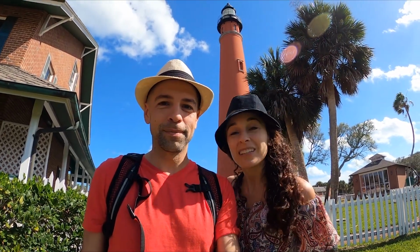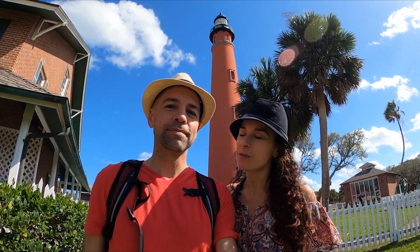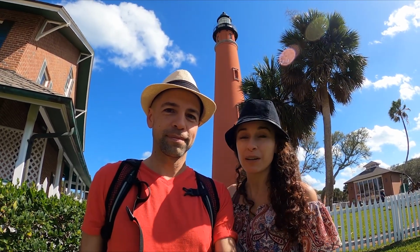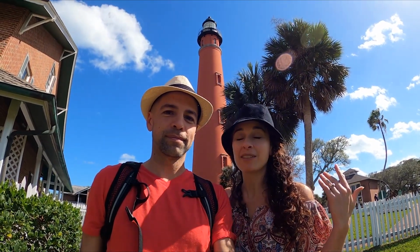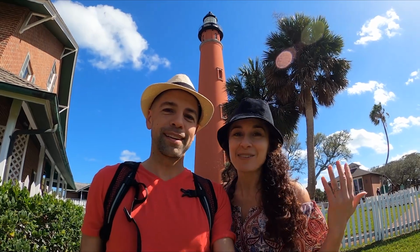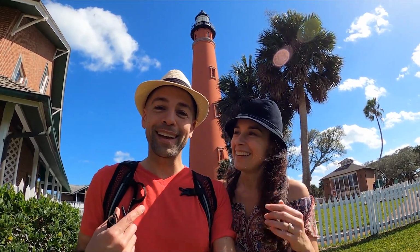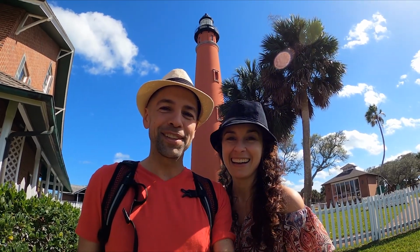So we really love Ponce Inlet. It's kind of a place that we've come to a lot over the years, but there's always something new to explore. For example, this lighthouse you see behind us is something we haven't done too many times, like maybe once or twice when we first met. Yeah. And we're so excited to see it again. Actually, I climbed this when I was just a little kid, so this is gonna be a little nostalgic.